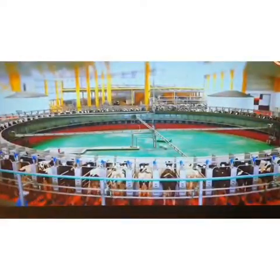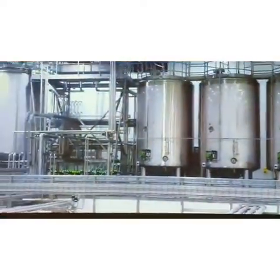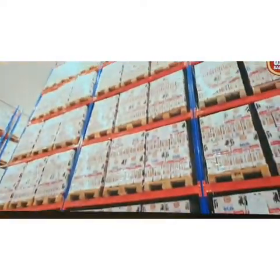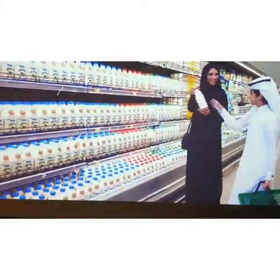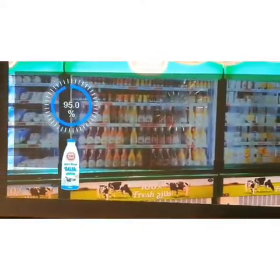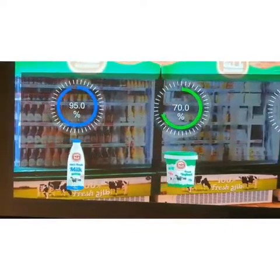Regardless of the challenge, we persevered and expanded the factory from phase 1 to phase 3. The Baladna offers a wide array of dairy, crafted from fresh milk. Producing a raw product range daily of more than 490 tons. Providing 95% fresh milk, 70% of dairy products, and 35% juices in the local market.